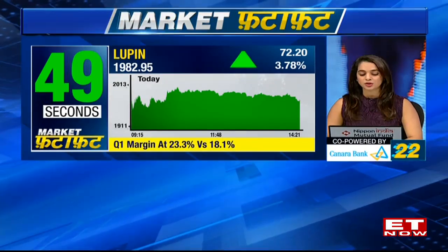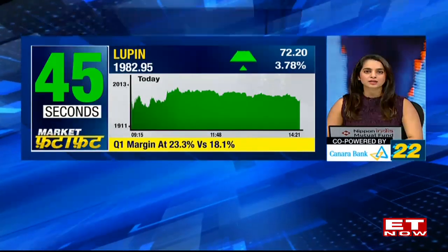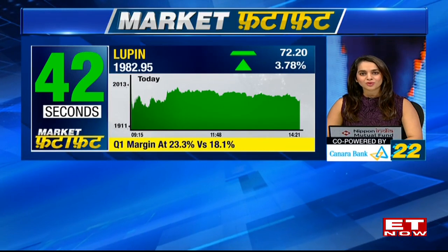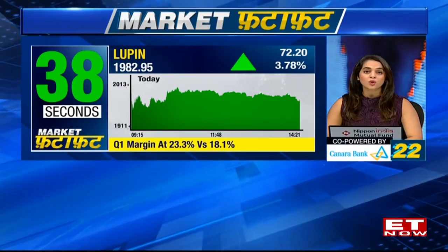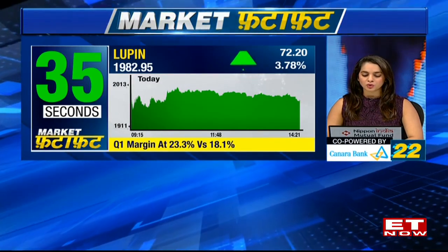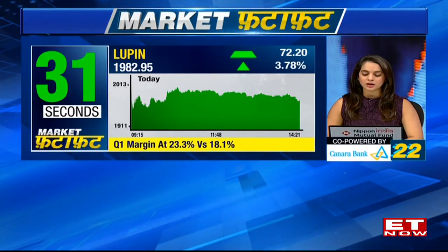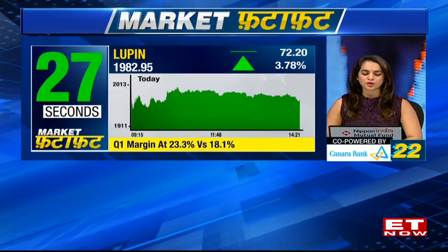23.3% is what the EBITDA margin came in at versus 18.1%. Key highlights: India sales saw a growth of 18%, North America sales were up 28%, and growth markets also saw strong growth of 27%. North America growth was mainly led by new launches, which one is keeping an eye out on, which was offset by single-digit price erosion in the base products and additional competition in certain key products. But surely new launches is something that we're watching out for.